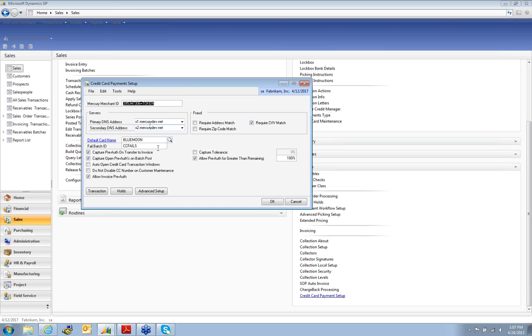If you use credit cards today with any kind of cash receipts processing, you do need to have your credit card transactions assigned to a credit card name. So you can set up a default one in our setup window. As we're going through transactions, it's possible when you do a pre-authorization or a capture that the transaction may fail. In those cases, you could have those transactions moved to a specific batch, to make it easier for you to find the failed transactions and prevent any further processing. You would specify the batch ID here, and that will be for both sales transaction entry and cash receipts.